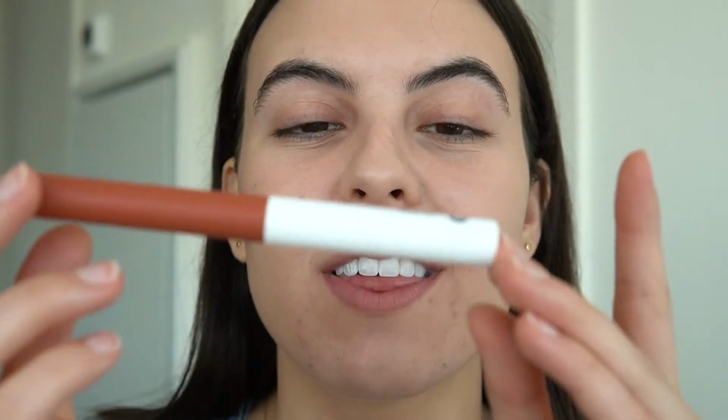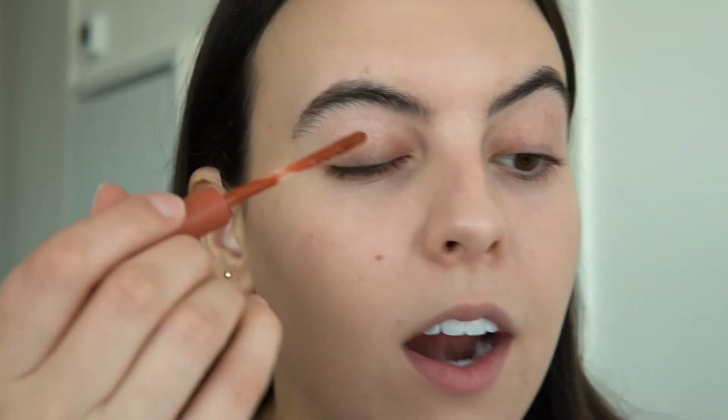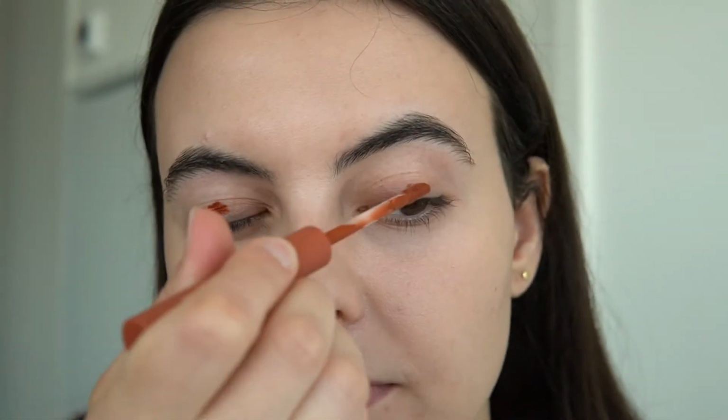I'm gonna go in with Glossier's Sky Wash. This is the color Terra. I did swatch the entire collection up here. I will link it up in a little icon, but this is definitely my favorite for a very earthy, sun-kissed look. So I will be going in with just a little bit on the eyes. I like the warmth and color it brings to my face.